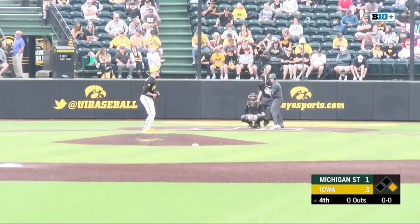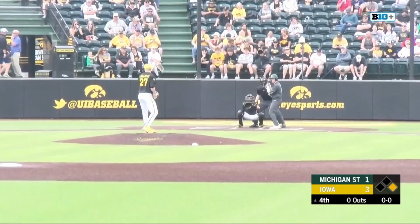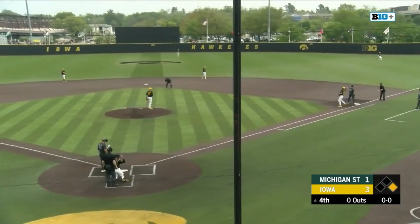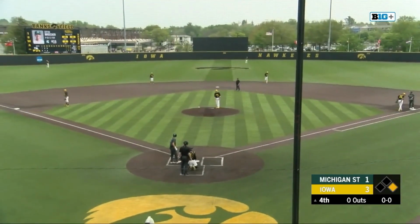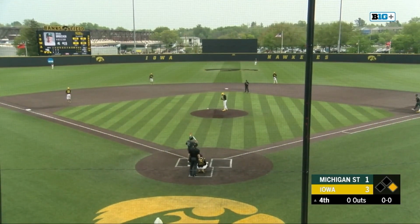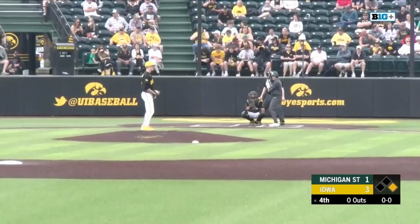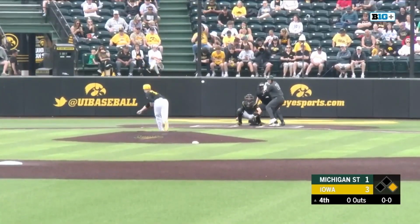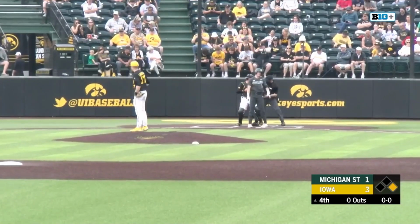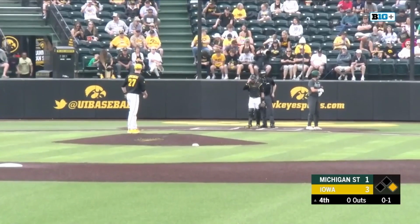Not exactly what you're used to seeing out of a cleanup hitter, but 16 stolen bases in 21 tries. It's pretty interesting too. He doesn't have a big lead at all. He's not even to the cut of the infield grass at first. Must not need it. Extends it a little bit now. Brecker is in the box. First pitch is fouled back off of the umpire. Good start for Ty to get a strike.